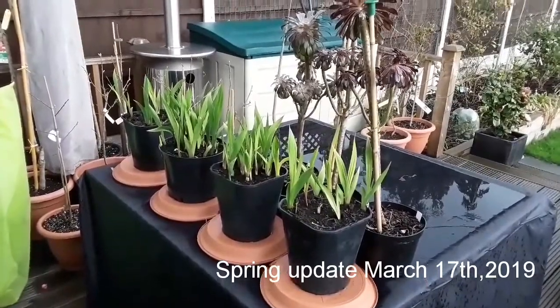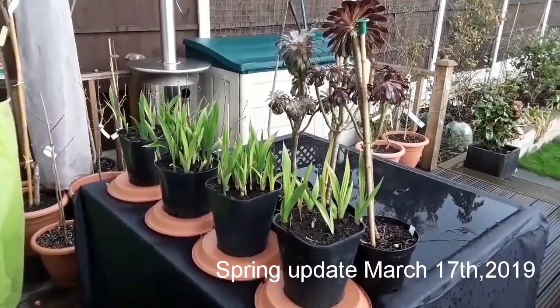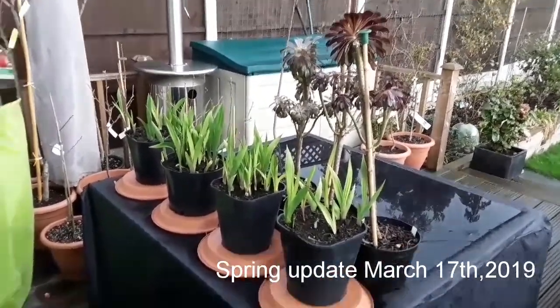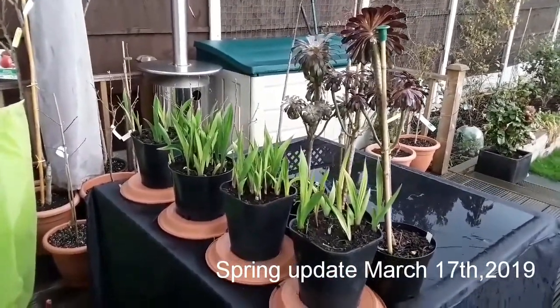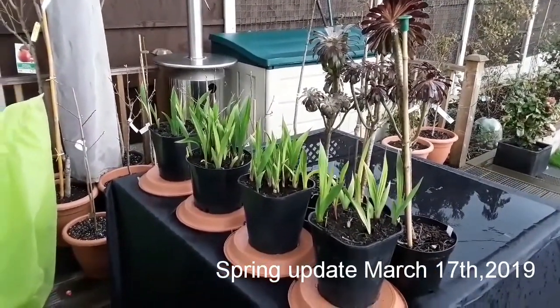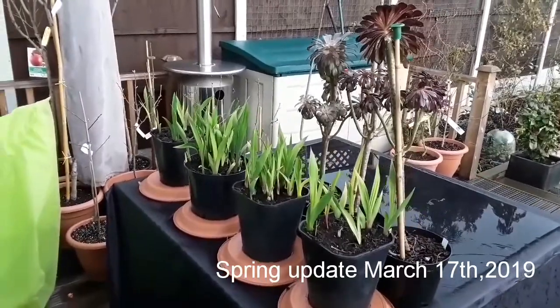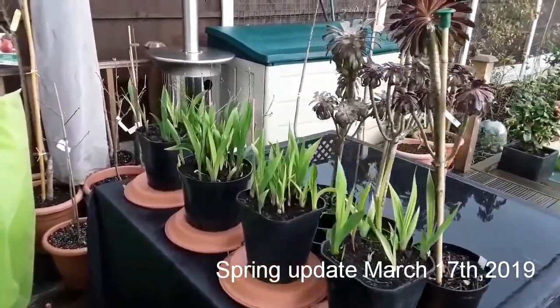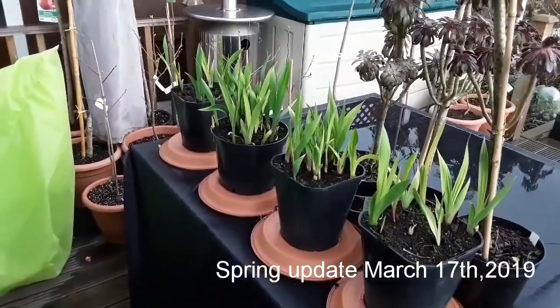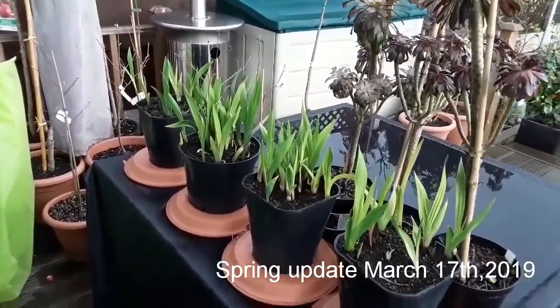I've been waiting for a break in the rain to do a short garden update. I'm not going to call it a tour because the garden's too small for that, but this is my March update. I'll probably do one update a month unless something interesting happens, like something unusual coming into flower. There's no point doing weekly because not a lot changes in the plant growth.